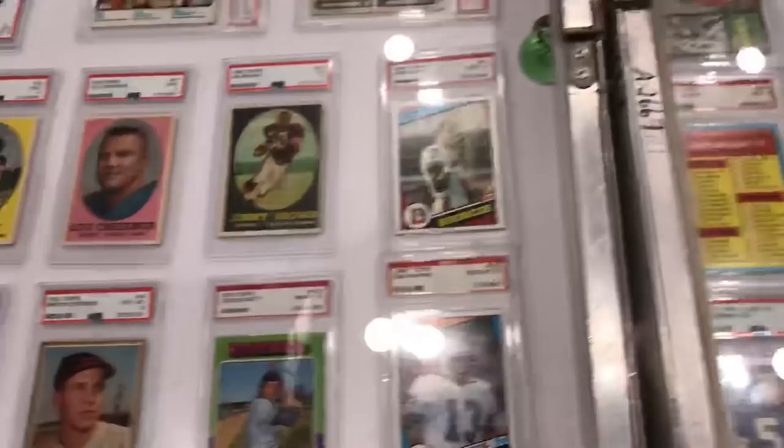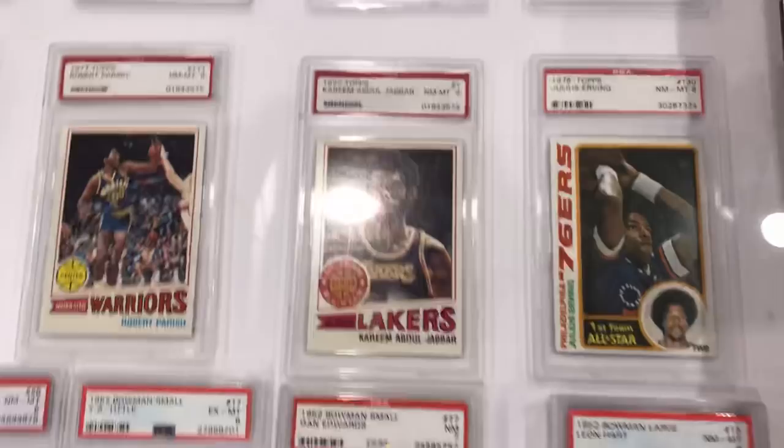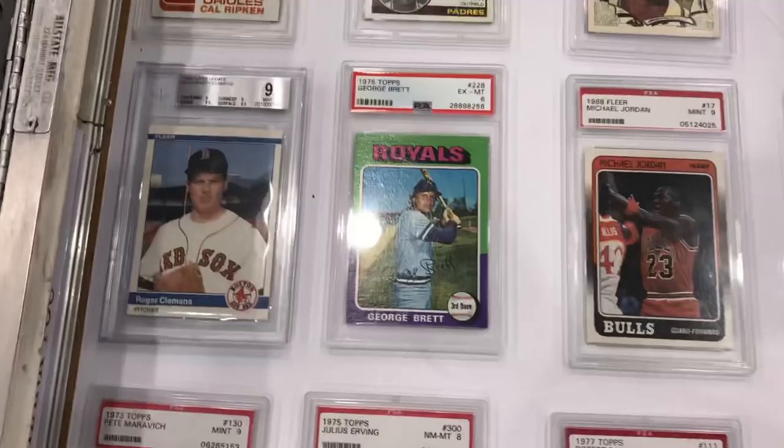George Brett rookie, Dan Marino rookie card. That's a nice Kareem right there. More George Brett.